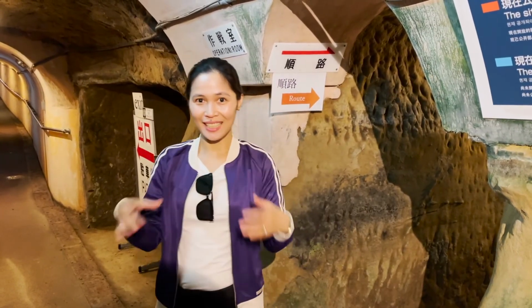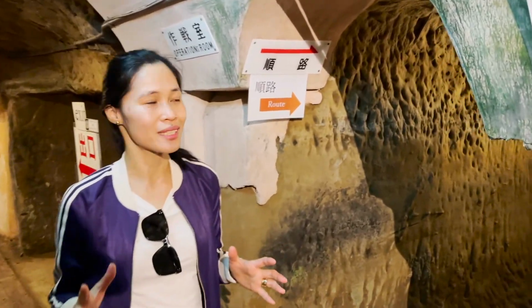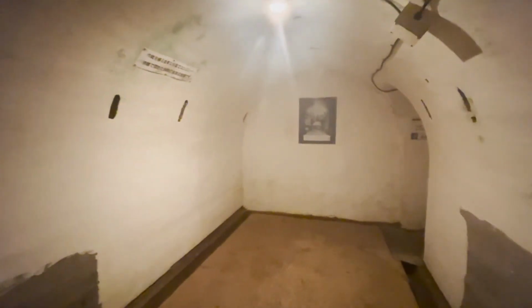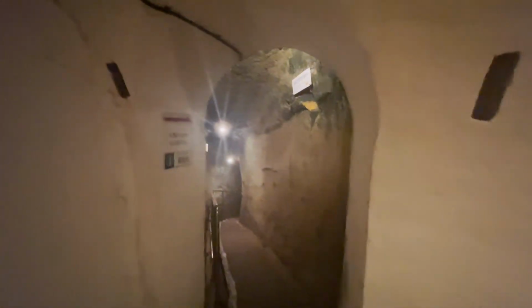We are now inside the man-made tunnel of the Japanese Imperial Navy during World War II, and as you can see, it is like a maze, and we are heading to the operations room. This is the operation room. It's not really that big, but if you're familiar with World War II documentaries or this photo here, this is actually Admiral Ota and his captain of the Imperial Japanese Navy planning the action of the war. So this is the room, and we are heading down there.